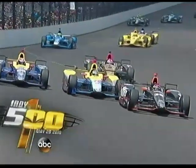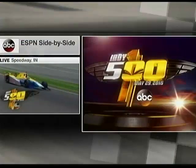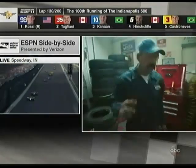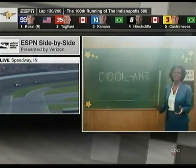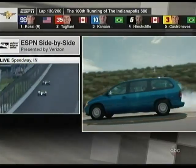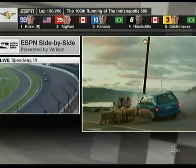Jake, not only is Townsend Bell pulling away, but so is Alexander Rossi. Yeah, and I'll tell you what, Tony Kanaan just made a nice move to move himself back into the 4th position. Field now in turn 4. Moving down the front straightaway, the Napa machine of Rossi is in the lead. Rossi all of a sudden has some separation. He is separating himself nicely from Alex Tagliani. Kanaan trying to keep pace.